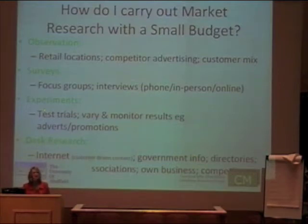So we're just going to have a look at a couple of things that would be really useful to you when you're starting out to get some feedback in perhaps quite cost-effective and time-effective ways. Well, the first one that actually costs you very, very little is observation. And it's something that we can all be doing all the time.